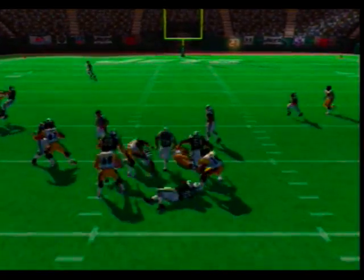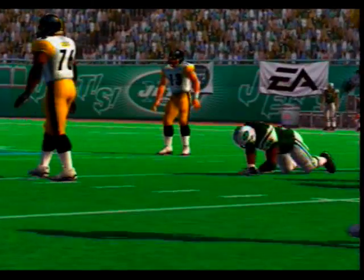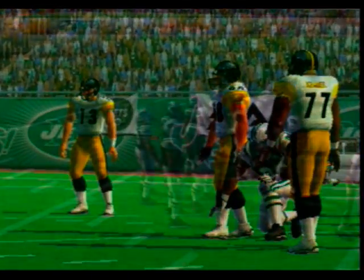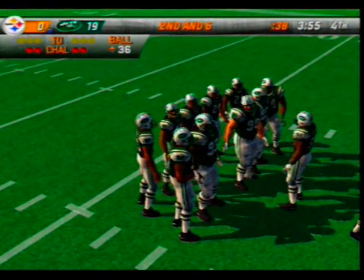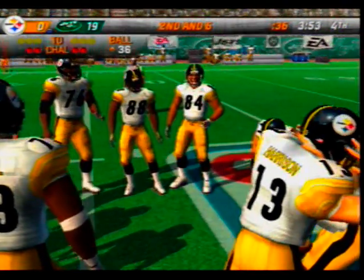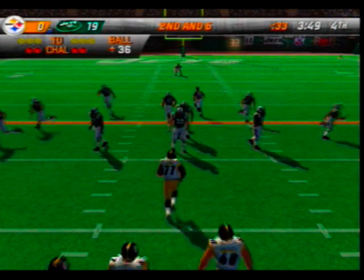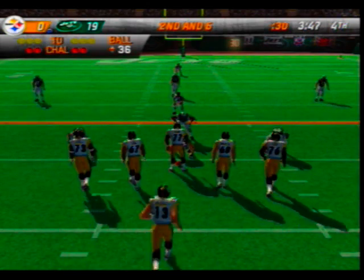To carry it. Westbrook comes up to make the play at the 36. He gets some decent yardage on the run, but they're using up precious seconds. What they really need to do is put the ball in the air, put the pressure on the secondary. Ball on the 36-yard line.